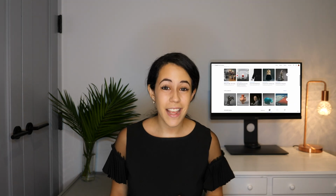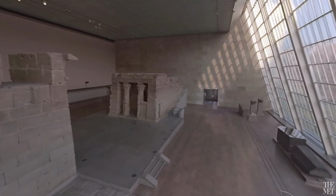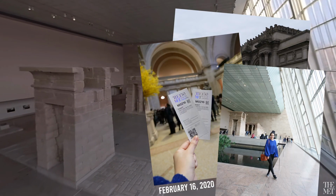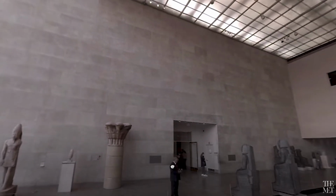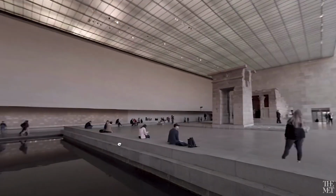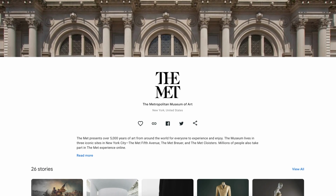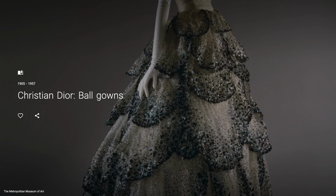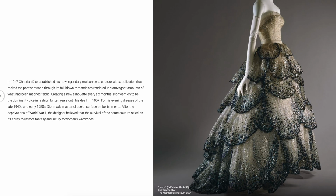You can also visit many New Yorkers' favorite museums like the Met and the Guggenheim. I've been visiting these museums since I was little and actually visited the Met a few months ago, right before it closed down. You can virtually explore my favorite space in the Met in a 360 tour through the Egyptian Temple of Dendur. Their Google Arts and Culture collection also includes 26 stories, so you can learn more about a specific painting or an entire designer.